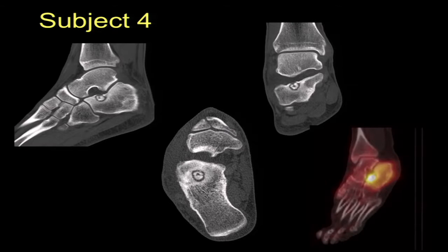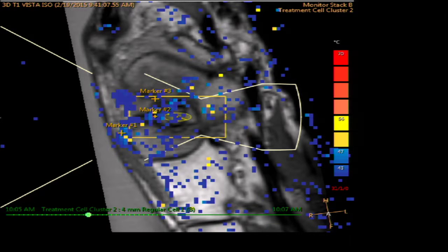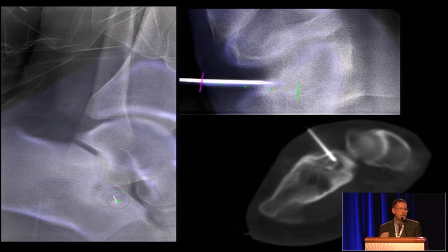Now, this is the case of the technical failure, and this was a lesion located in the calcaneus. We knew that this was going to be tough technically. What we were hoping is that by positioning the foot and inverting the foot, we would open the sinus tarsi up well enough to be able to perform the ablation, but unfortunately that just wasn't the case. When we did a very low power test shot, we actually saw some heating in the near field of the calcaneus. We had to abort the study. The patient 2 days later underwent successful laser cone beam guided CT ablation.